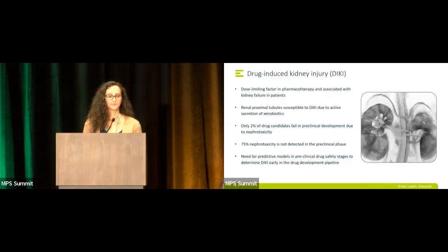So let's jump in. Drug-induced kidney injury is a dose-limiting factor in pharmacotherapy, and it's often associated with kidney failure in many patients. We know specifically that the renal proximal tubules are susceptible to drug-induced kidney injury due to their active role in the secretion of xenobiotics into the urine. Now, currently in preclinical drug development, only about 2% of drugs actually fail due to nephrotoxicity. And this ends up leading to 75% of clinical nephrotoxicity that's not detected in that preclinical phase.